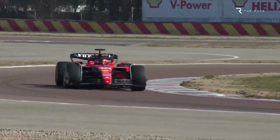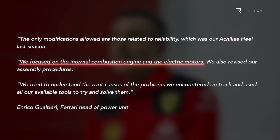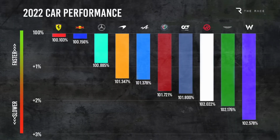Ferrari's head of power unit Enrico Galtieri is hopeful progress has been made on its reliability Achilles heel. He indicated the focus was on the V6 engine and the electric motors, and said Ferrari has also revised its assembly procedures. Ferrari already had potentially the most potent engine in F1 last year. If its reliability problems have been solved, it will finally be able to make the most of that performance.